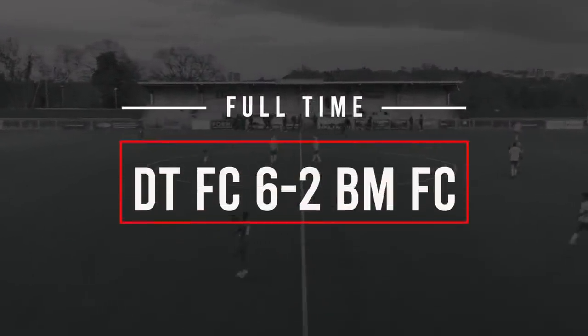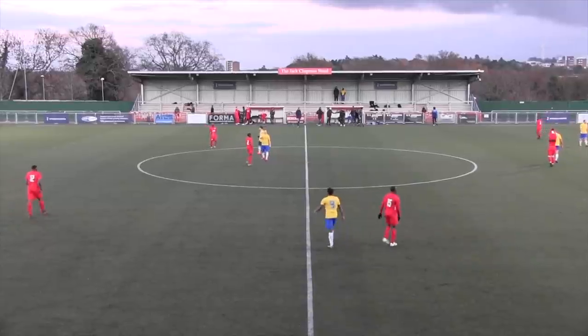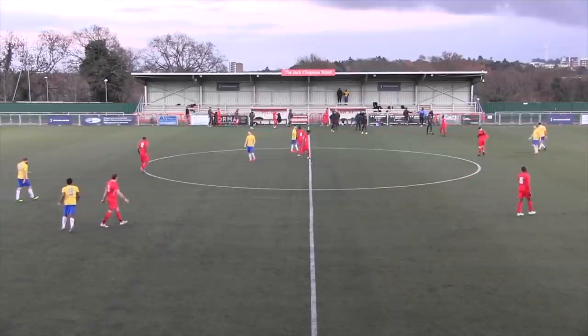6-2 to DTFC. And an emphatic victory today. But after 4 weeks out, I'm sure he and his team will take the 3 points and move on to next week, where they have a top of the table clash. That's one you certainly don't want to miss next week.